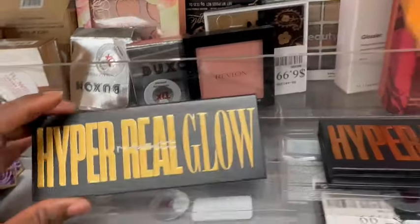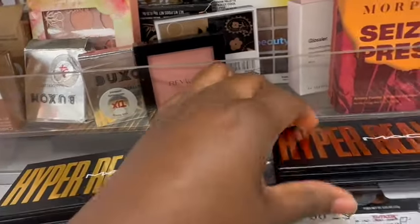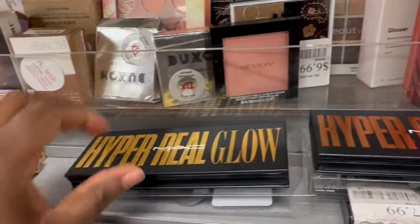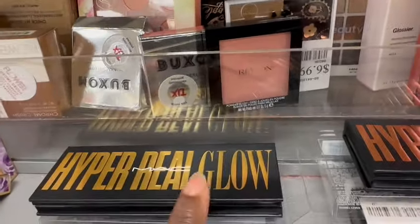I have one of them. I believe I have the gold one. This one, I'd have to double check, but for $16.99, I don't know if I need two of them in my life.